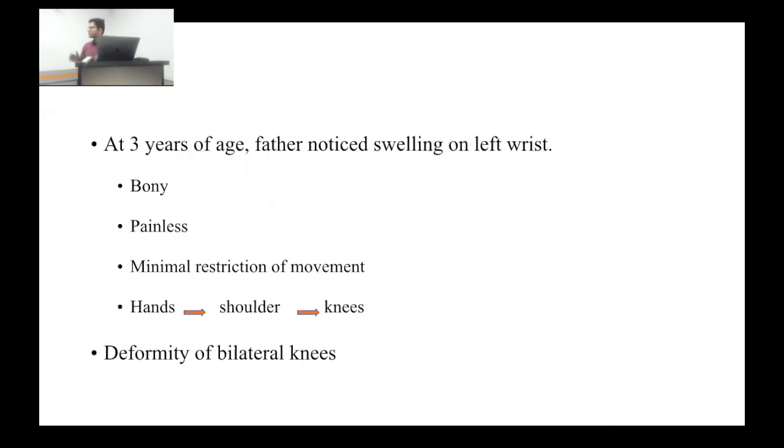The problem started at 3 years of age when the father noticed that the girl has a small swelling on the left wrist. It was a bony swelling, it was not mobile, it was painless, and it was causing very minimal restriction of movement. She was able to use her hand, but there was minimal problem in her movement. According to him, it was progressing from the hands to the shoulder, and then ultimately to the knees. There were multiple small swellings being formed in these areas.